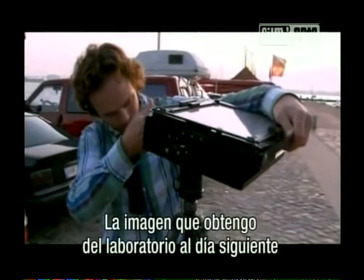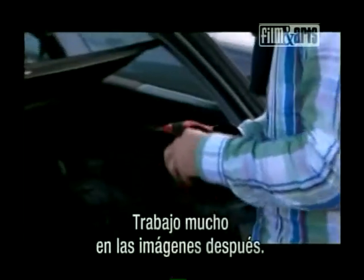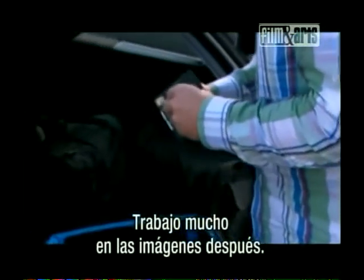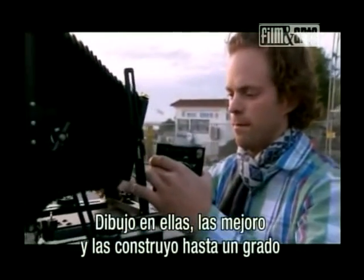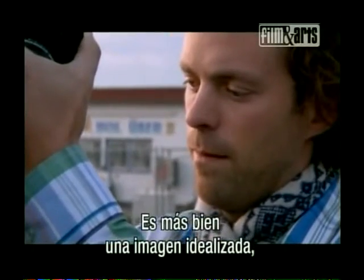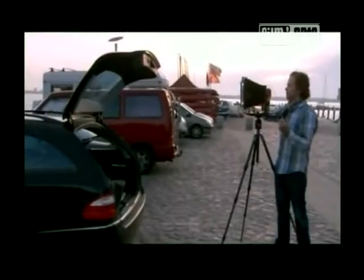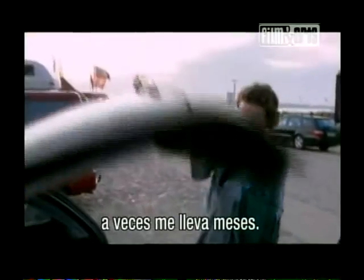The actual image that I get from the lab the next day, that's only half of the process. I work on the images a lot afterwards. I draw in them, I enhance them, and I construct them to a degree that's not necessarily linked to actuality anymore. It's more like an idealized image, like maybe the way postcards used to work. Sometimes I work on the images just a week, sometimes it takes months.